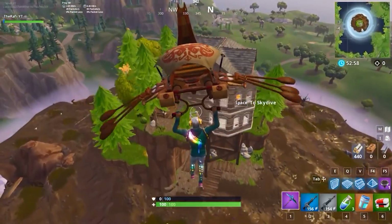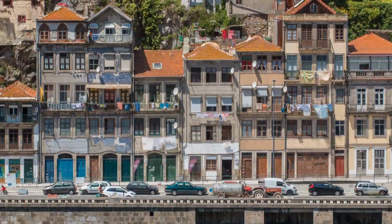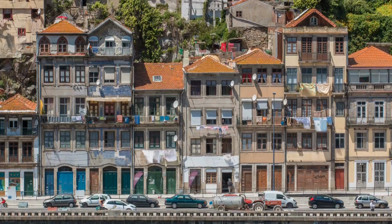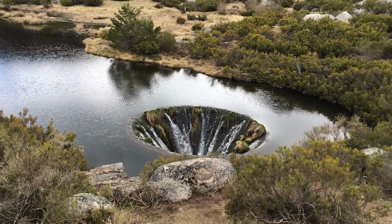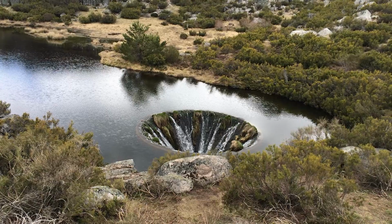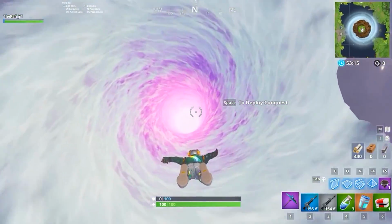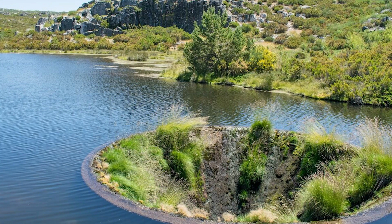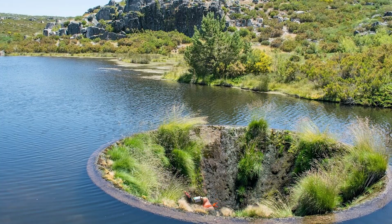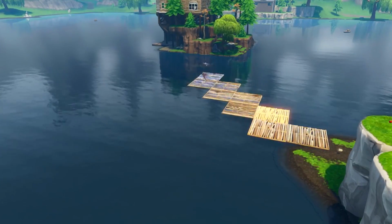around the map. This new Loot Lake, showcased by YouTuber The Raffi, looks like something we saw on our vacation to Portugal many moons ago. This beautiful waterfall trapped in a lagoon is known as Covao dos Conchos, and it looks a lot like the center of Loot Lake. If we're being honest, just like in Loot Lake, we have absolutely no idea where the water leads. If you fall into Covao dos Conchos, we have no clue where you'll end up, but we assume it's not going to be a good place.